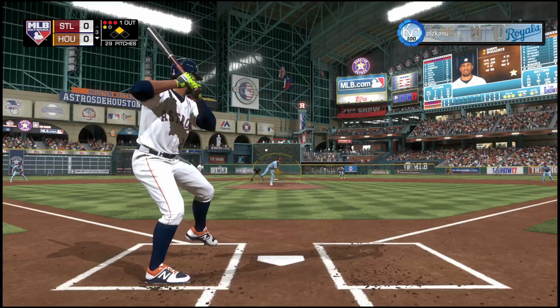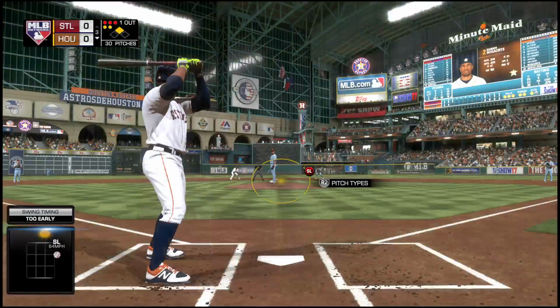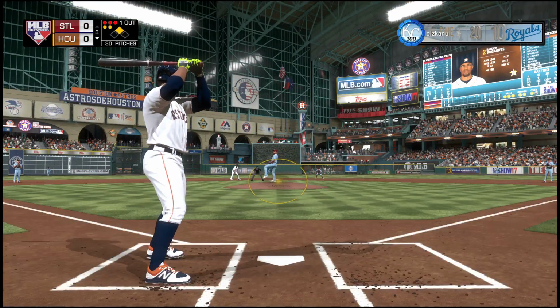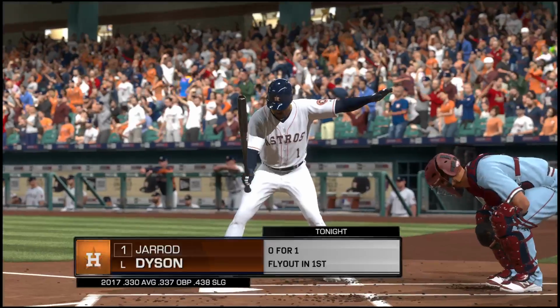Ready on 3-1. Here it comes. And he checks his swing. Did he go around? Yes, says the first base umpire. Strike 2. He's set. Here's the 3-2. And he held up in time, but it's strike 3 called, and there are 2 down.